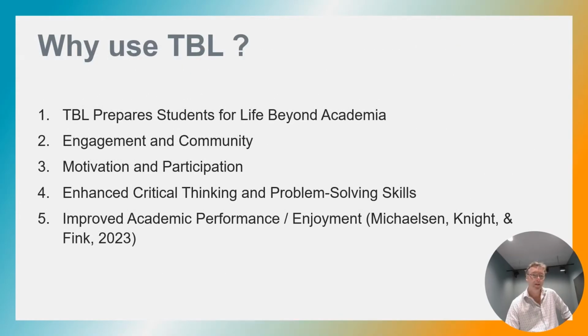Here you see there are 5 reasons to use team-based learning. Team-based learning equips students with skills such as communication, critical thinking, innovation, teamwork, and leadership. These skills can be applied across disciplines. Team-based learning encourages interaction with instructors and peers. It encourages a safe learning space, in other words, a learning community.